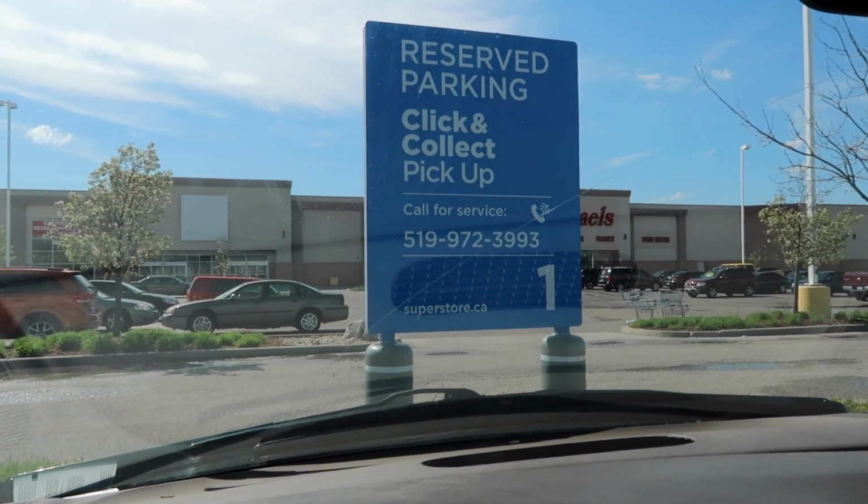So I'm here picking up my groceries. I didn't know exactly how this was going to work. They are so hyper. Guys, I called the number that's on that thing and I told them that I was here and what parking spot I'm in. I'm just the closest one to the building. And she's going to bring out the debit machine so I can do my debit and bring me out my groceries so I don't even have to leave my car.